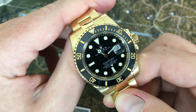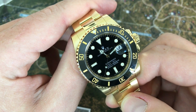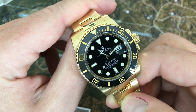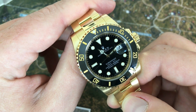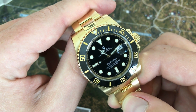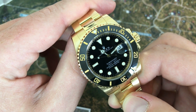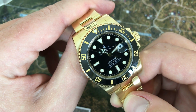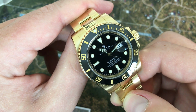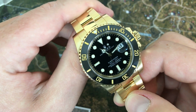Now, I've heard people ask, what does Oyster Perpetual mean? And it's not that hard to explain. Oyster is drawing attention to the case, that it's water resistant. Perpetual is drawing attention to the movement being automatic. So Oyster Perpetual isn't really one thing, it's 2 separate things, if that makes any sense. This particular watch is Oyster Perpetual Date, meaning it's a water resistant case with an automatic movement and has a date feature. I can't really remember who asked that or what was going on, but hey, there you go.